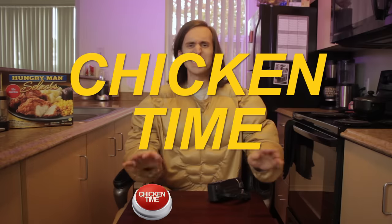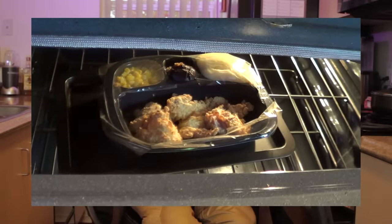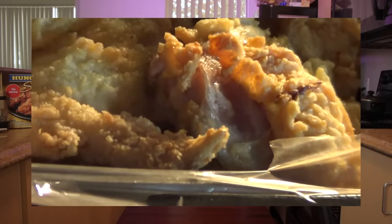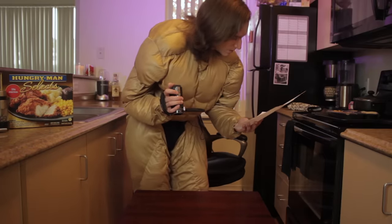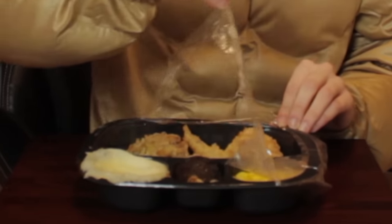Chicken time, chicken time. Chicken sounds pretty good. Looks pretty good too. I mean, there's that brownie. The chicken looks a little, I don't know, it looks a little bit better. Maybe not that part. This chicken is making me feel frightened. If there's one thing that Hungry Man definitely got right, it's the smell. If you were making this at home and someone walked in, people would think you were making fried chicken. Like actual fried chicken, not whatever this is.